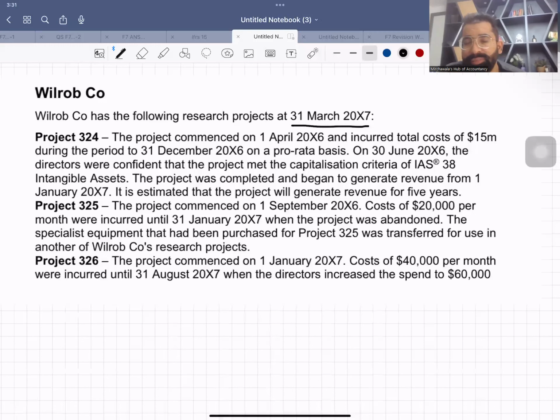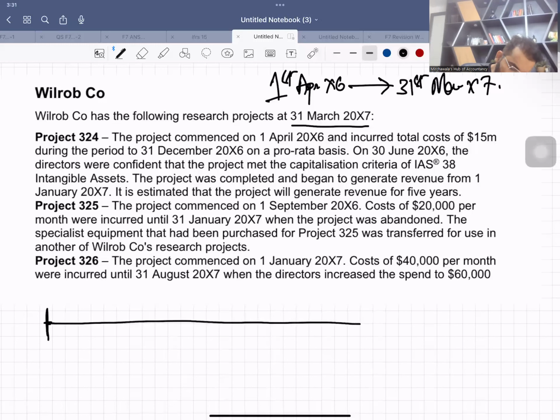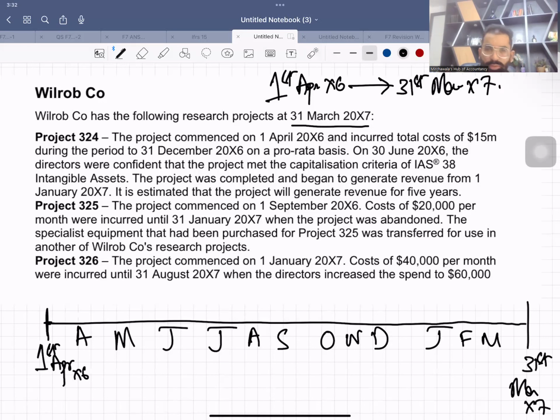So, 31st March X7 means the accounting period is from 1st of April X6 to 31st of March X7. This should come to your mind automatically, right? Now, project number 324. The project commenced in April X6. Now wait, let me make the whole sketch. See, this is 1st April X6. April, May, June, July, August, September, October, November, December, then Jan, Feb, and March. This is 31st of March X7. So this is your whole accounting period.